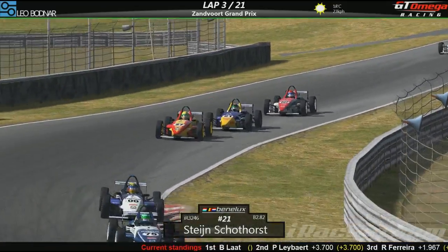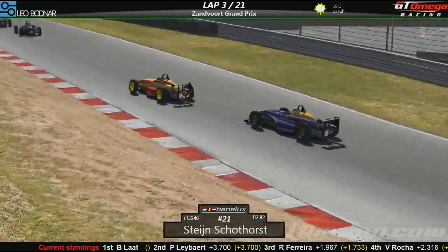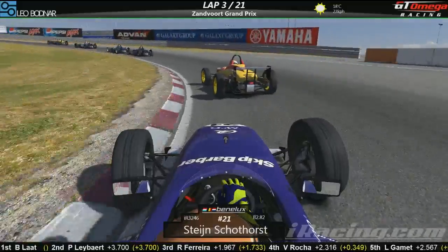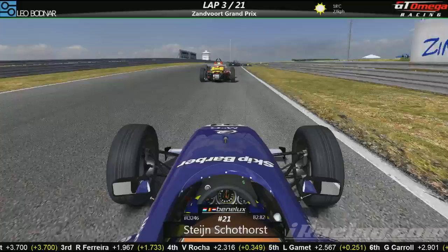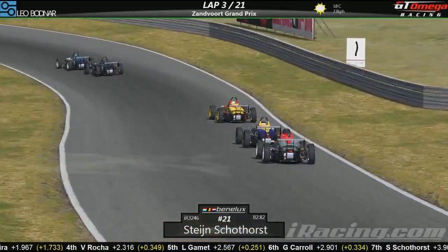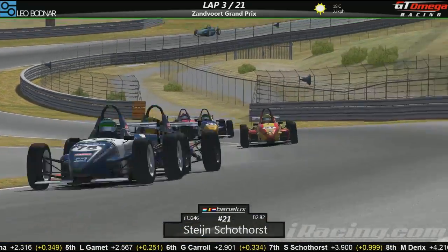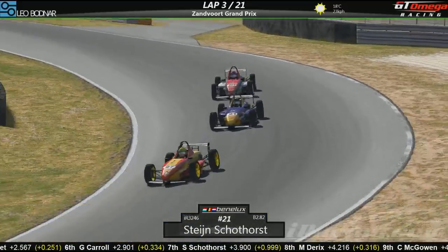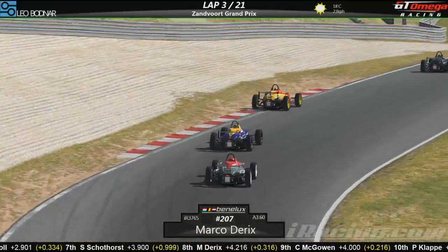Looks like Shaw's just having a little look at Philippe going into turn 1, wasn't able to make the move around the outside. Philippe definitely seems to be struggling a little bit out there, already losing ground on Graham Carroll ahead of him, so not quite sure what's going on there. Maybe he overheated the tyres a little bit too much with that little escapade he had on the previous lap, and he's suffering out there now. Yeah, not seeing any visual damage, but as you said, he seems to be struggling to hang onto the back of that second group.